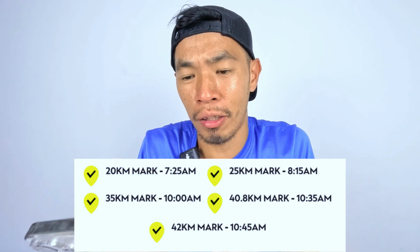There's a 42km mark and they close the gate just directly below the pedestrian bridge. That is 10:45 a.m., where they cut it off. For the half marathon, there is a checkpoint at the 15km mark, around 8:15 a.m. So remember, you must run faster than the sweeper runner. Otherwise, you get swept off and you can't get your finisher tee or medal.